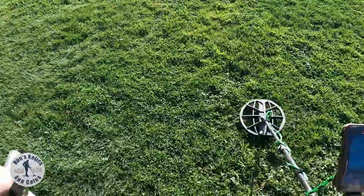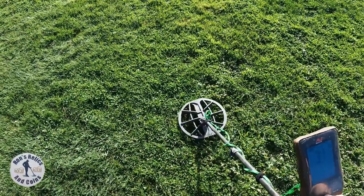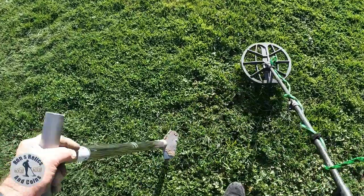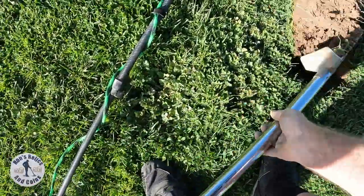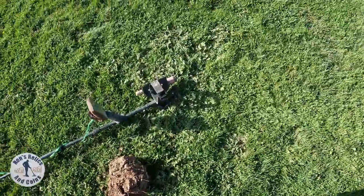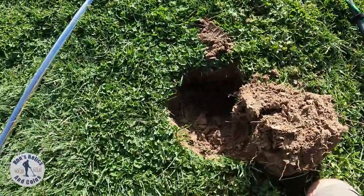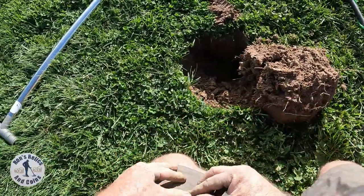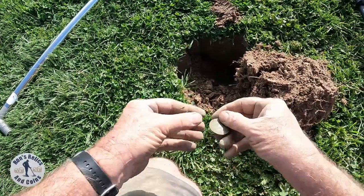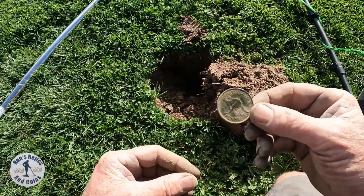84, 85. Can this be another florin? I wonder. Same numbers. Let's have a look. I can't be that lucky, can I? Oh my God, I can see it there. It's not a florin. Bloody penny. Just there. Straight there. A roo penny. Nineteen forty-five. Same year as what I got the other day.